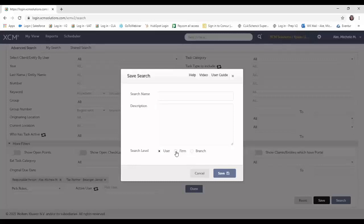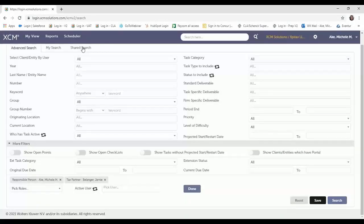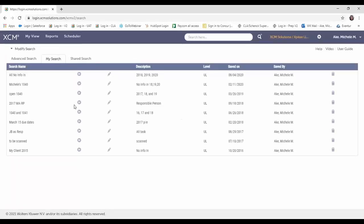If you want it at a firm level, you can, if you have the user right, save it at a firm level or a branch level. Firm and branch levels would be found in the saved or shared search area. My searches would be saved under My Searches, where you can just go back in, click to run that extension, and if you have a multiple amount of filters, you're getting the same results every time. Whew, that was a lot of information.